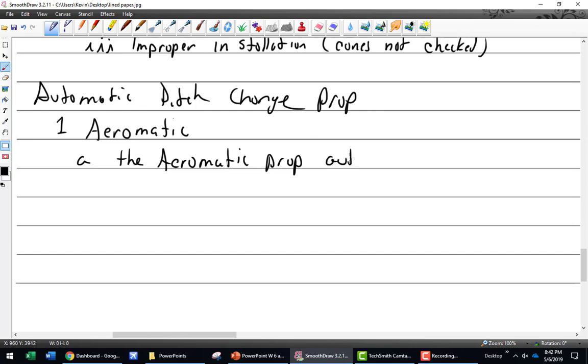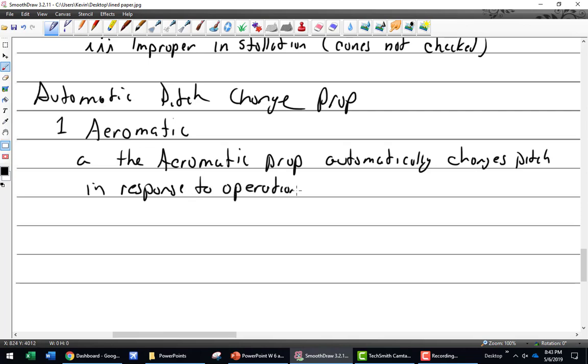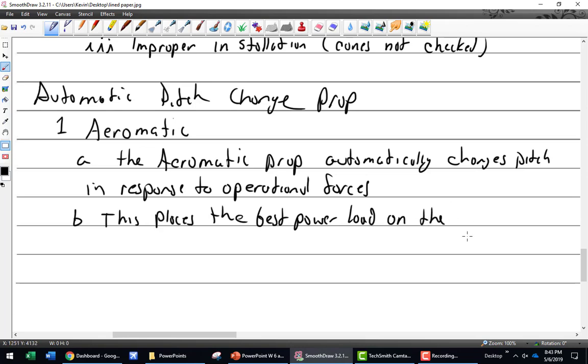The aeromatic prop automatically changes pitch in response to operational forces. This places the best power load on the engine for optimal performance. What do you think I mean by that? Because I really don't know.